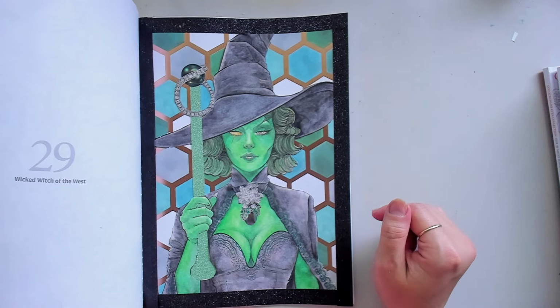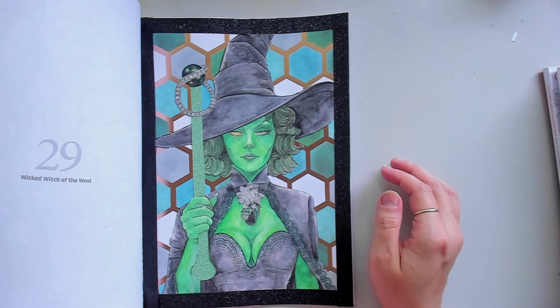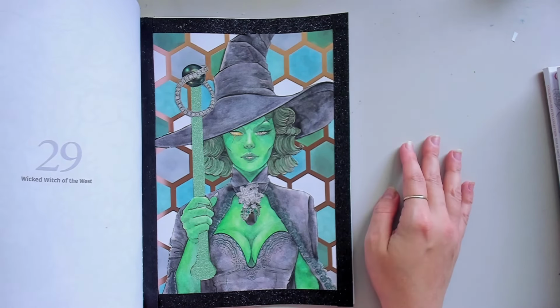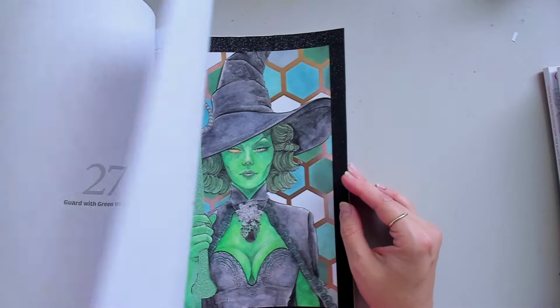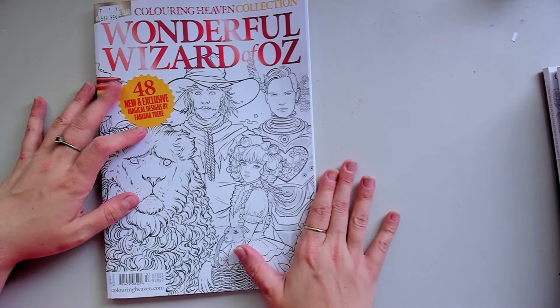A lot of collage, a lot of bits and pieces, but it's fun to layer in all sorts of different bits and pieces, and I love how it came together. Gorgeous issue. That's the Wonderful Wizard of Oz collection.